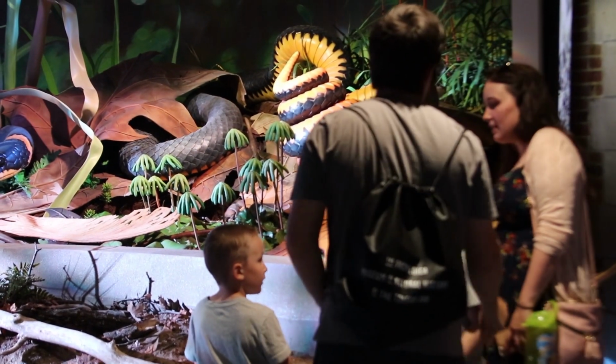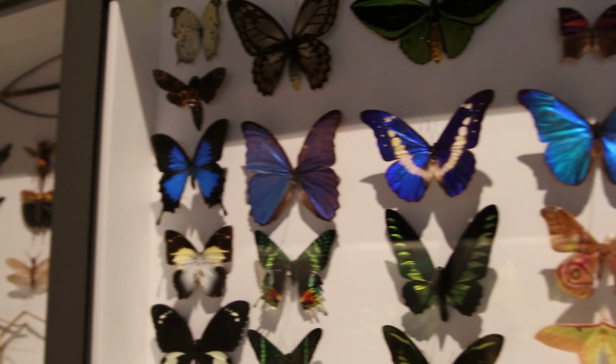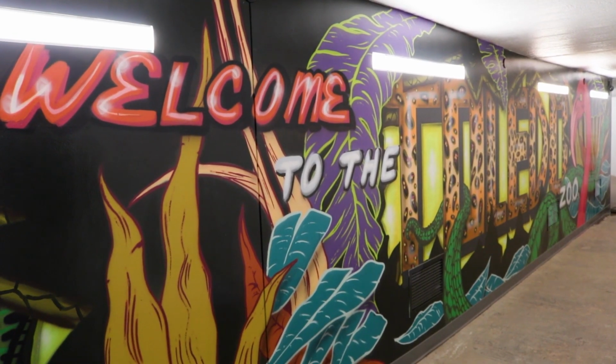Toledoans have a lot of pride for their zoo, and they should. It is the best zoo in the country, and don't take my word for it. That's what USA Today ranked it a couple years ago. And growing up in Toledo, I think we all have memories of, if you're of a certain age, walking under the Anthony Wayne Trail through the tunnel.